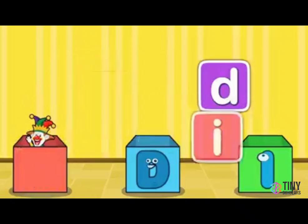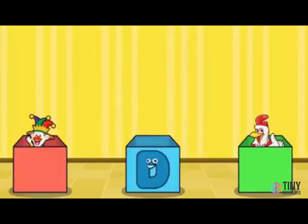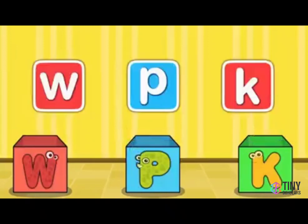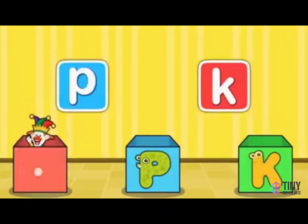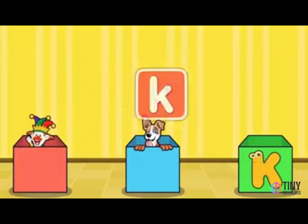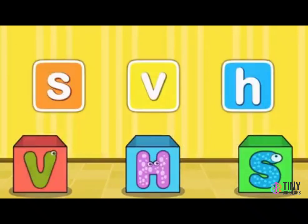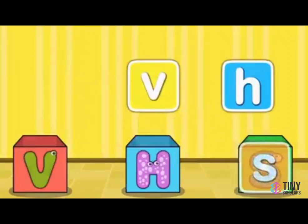N for nest. I for igloo. D for dog. Find the matching pairs. W for whale. P for pig. K for kangaroo. Find the matching pairs.